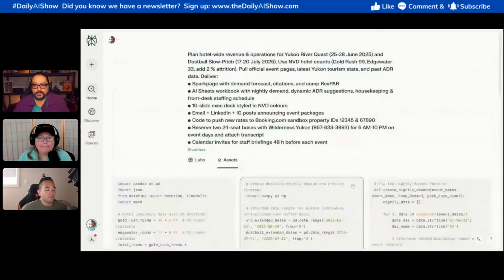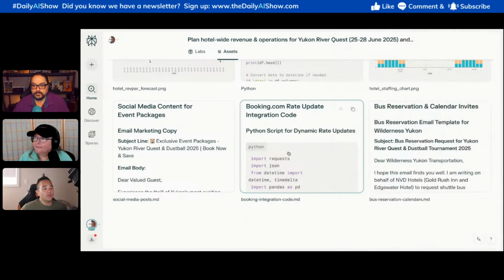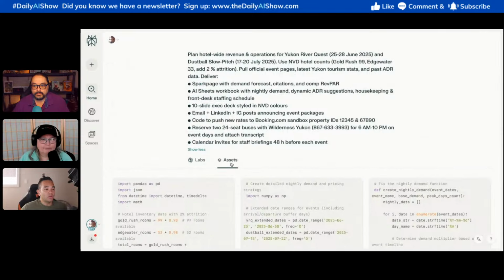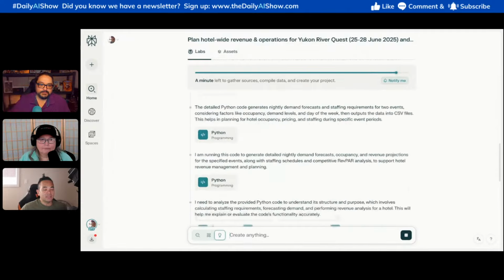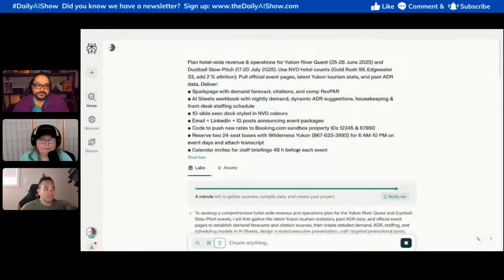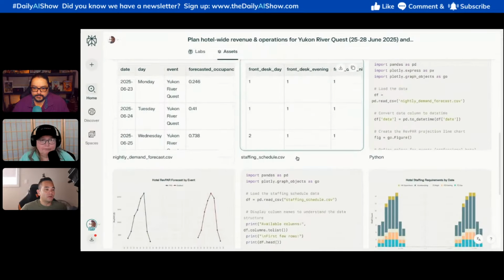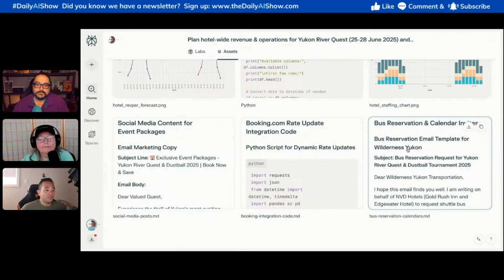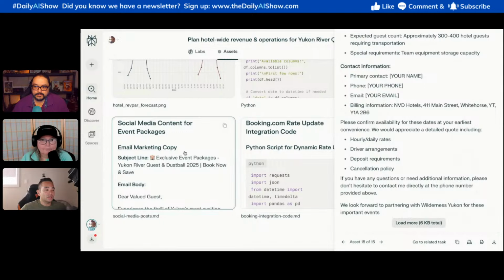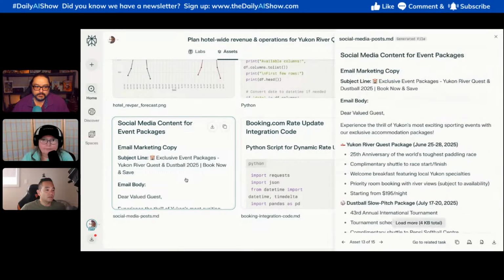Gotcha. Okay. So the one thing that I like about it is all the assets are in one location, versus in GenSpark, it's all incorporated into the actual piece. So there isn't an actual assets section where I can say, these are all the assets that it created for me. Oh, fantastic, right? But it's doing parts of it, right? You've got the bus calendar reservation that it's developing. You've got the social media content package that it's developing for you. So you got a little bit of that.